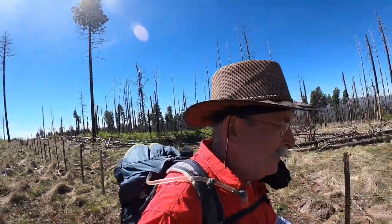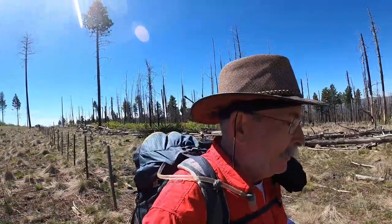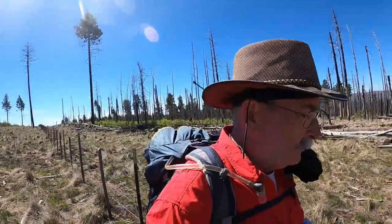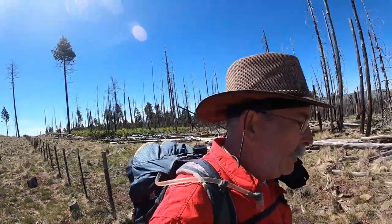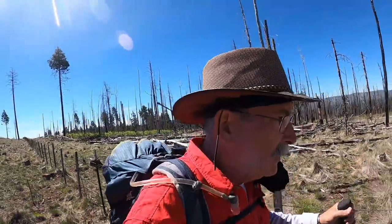Anyway, we're heading back down to the vehicle. We, meaning me and the camera. So, it's a pretty simple hike. You follow the fence. Then we'll jet over to Mogollon.